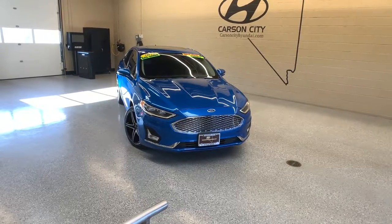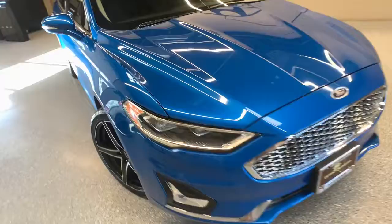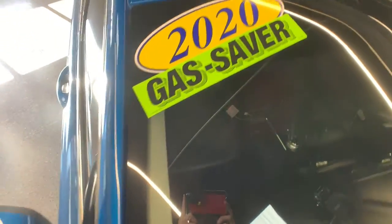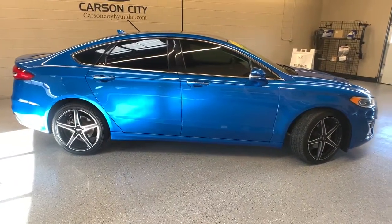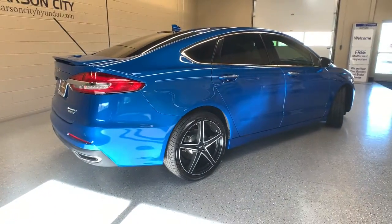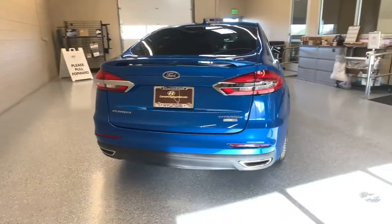Go home happy with the 2020 Ford Fusion. This vehicle still has fewer than 50,000 miles on the clock, so it won't last long. This sleek Fusion is ready to take you wherever you need to go in stylish luxury. It delivers smart tech and a smooth ride, so you can relax and focus on the drive. What's more, four-door midsize comfort makes this beauty as practical as it is elegant.